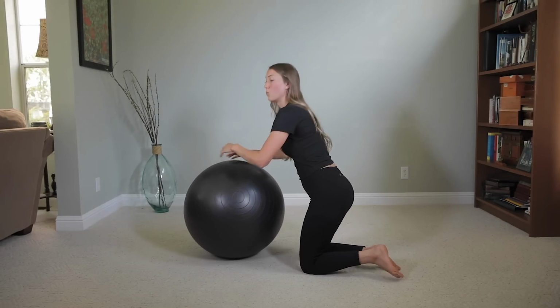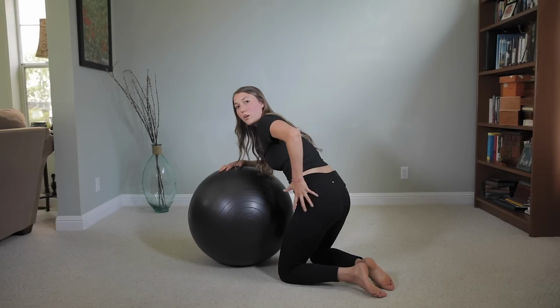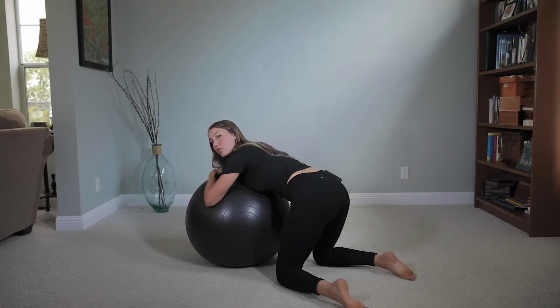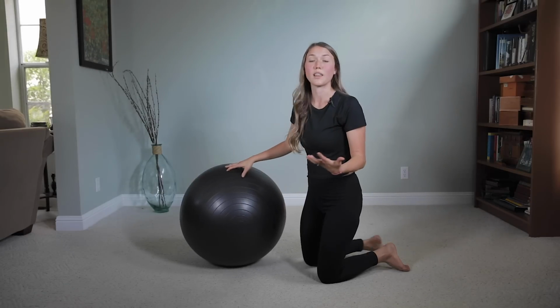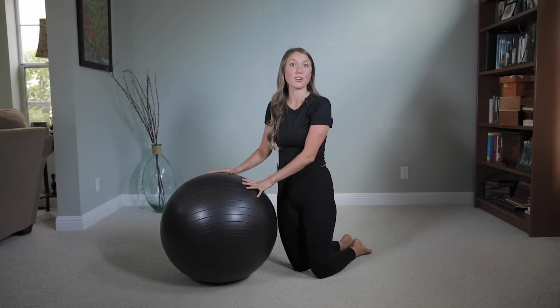So when you are on your birth ball, you just have your knees about hip width apart. And then I want you to point your toes outward so that you are creating a nice open space for baby to engage in that pelvis. And so that's a great way to be open while using a birth ball.